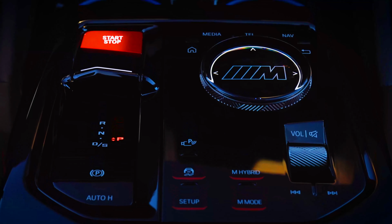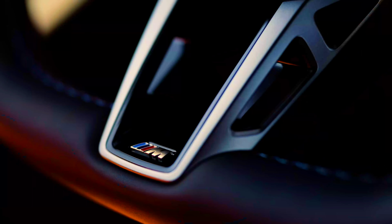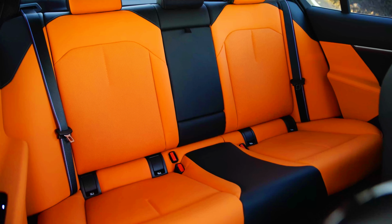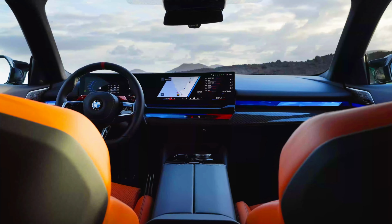And there's lots of M badging throughout the cabin. The center console has the M badge. Underneath the glass scroll wheel, there's M badging on the sport seats, there's the M badge on the steering wheel, there's the M badge on the door sills, and in the welcome lights. It also has M-colored stitching on the seat belts, just like every other M vehicle, and it has aluminum pedals.